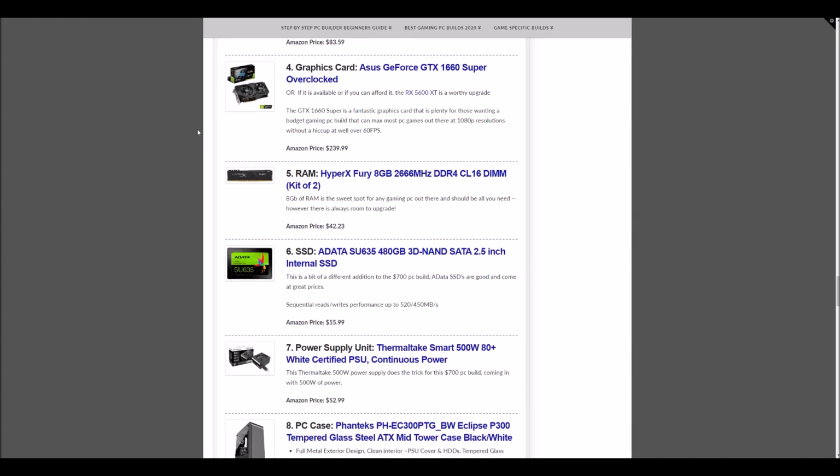Graphics card, Asus GeForce GTX 1660 Super. This is a really great graphics card for this build, but if it's available, I would try to go for the RX 5600 XT, but it's been hard to get your hands on, and the price might not be where it's supposed to be anyways. So if that's not the case, I would go with the GTX 1660 Super overclocked, $239.99.